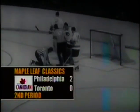Bob Clark, number 16 at center ice. Bernhoffer on the right wing, and Sutherland on the left. Need a little bit of repair work here in front of the Philadelphia net. This game is coming to you from Maple Leaf Gardens in Toronto.